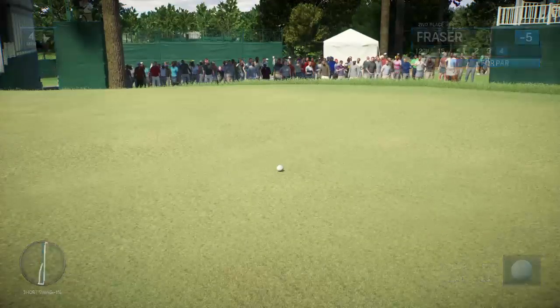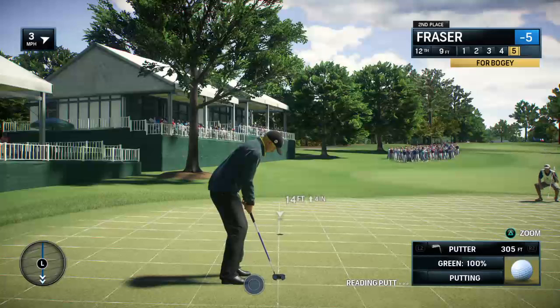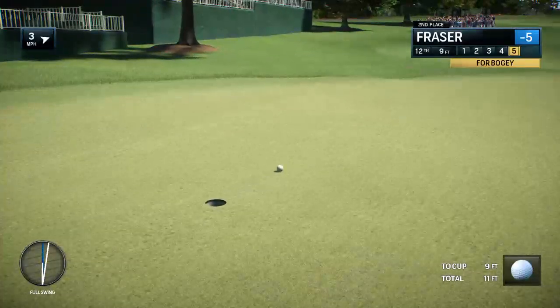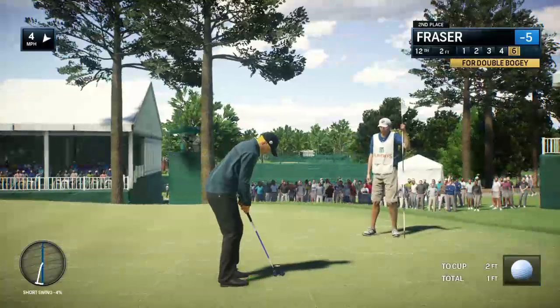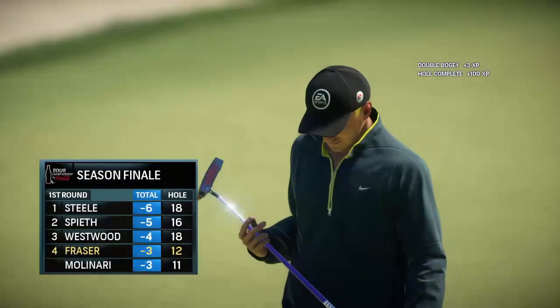Will not be happy with that one. This for him would be one drop shot. So early on the backside here at the 12th hole, missed opportunity. Just a couple of feet. Minus 3 now for the round.